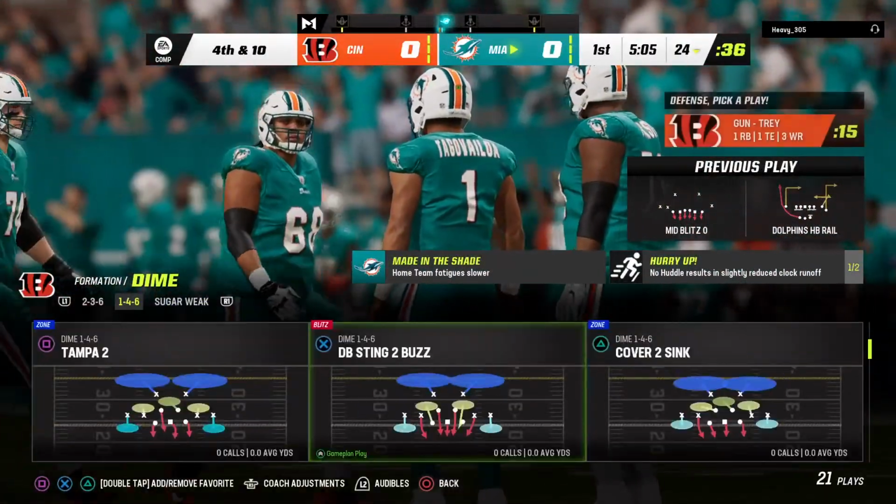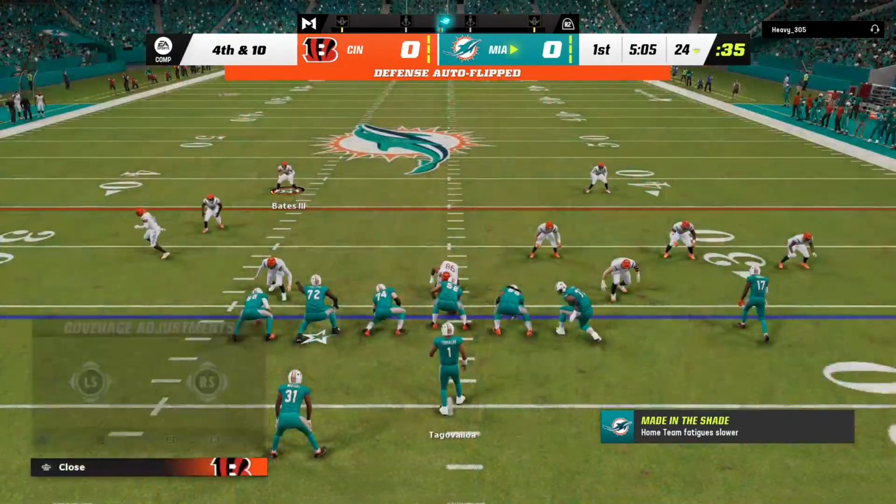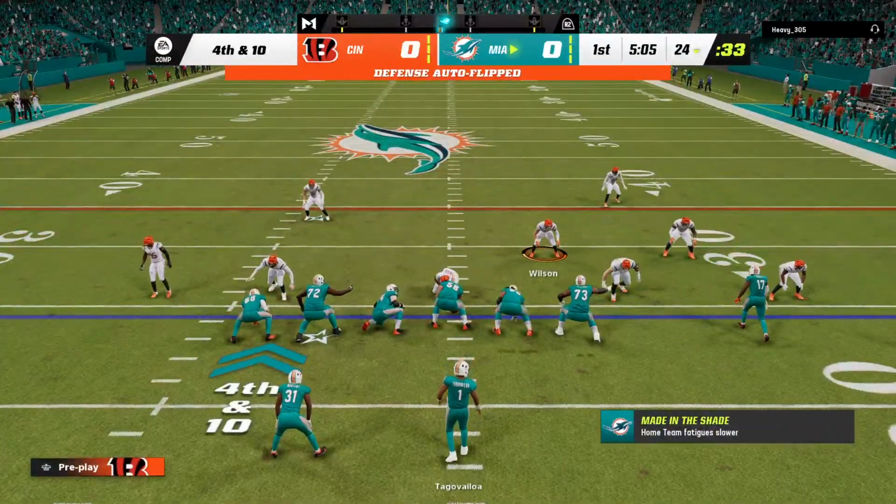Nice job there forcing that incompletion. This is going to be a fun battle throughout this game. Watching him try to take away that area of the field.